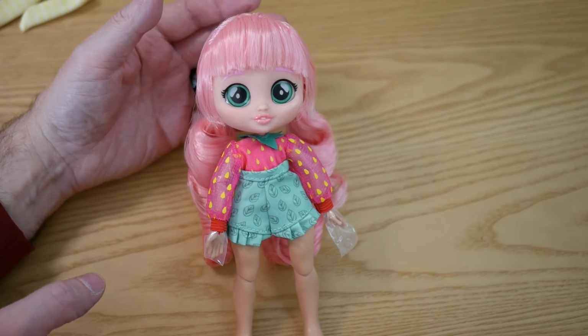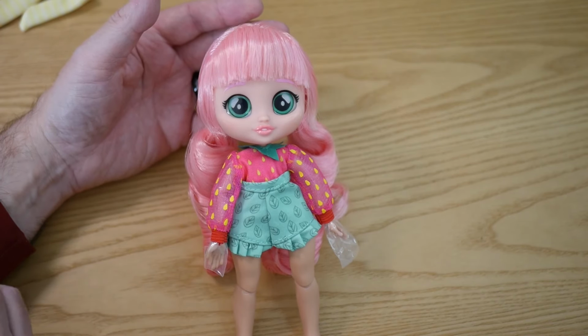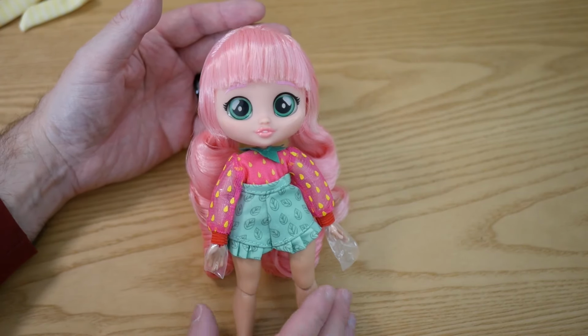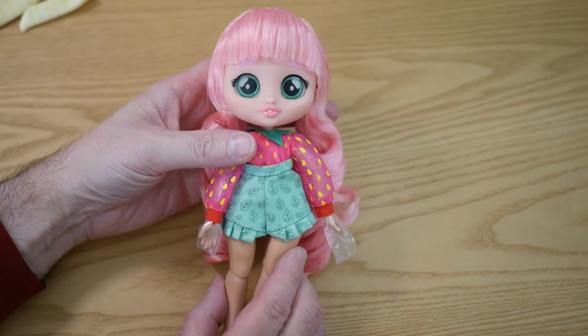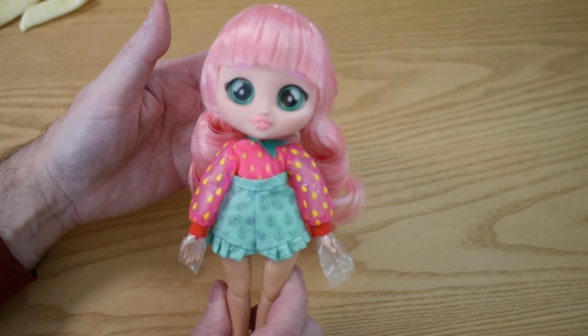So she comes with most of her outfit on. Obviously we've got other bits to put on her. I have to be honest, her articulation is pretty amazing for such a small doll. But we'll kind of get to that in a second.